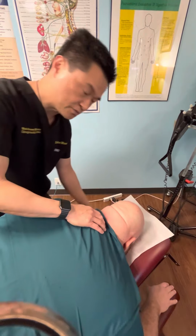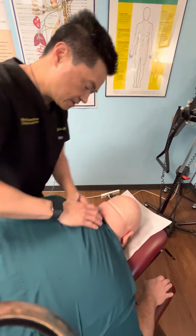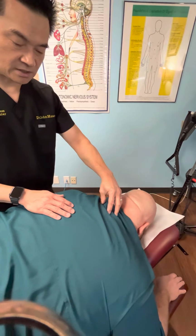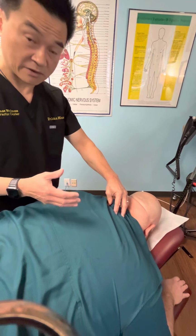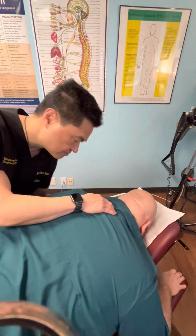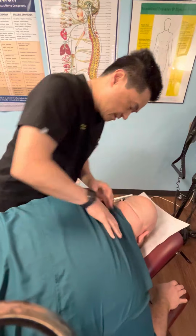Good. This helped to restore the curvature of the neck. A lot of people that typically work on computers often get a little bit of tension up here and a little bit of a painful spot, and we adjust it and put the curvature back in the spine too. Good. Awesome there.